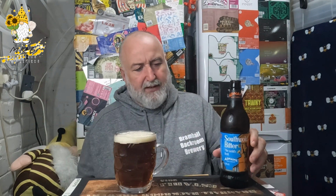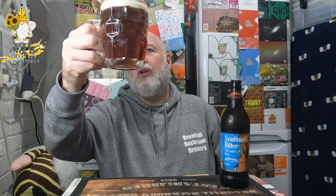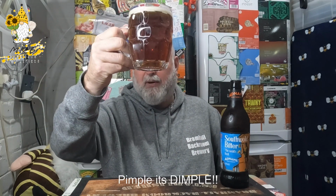I agree with his chestnut colour, 100%. Hopefully that's coming up well on the camera. Try and get some sort of head forming. About the best I could do. Let's put the bottle on that side. Very, very clear in colour. Lovely amber. It's like a deep amber chestnut colour. Just a slight off-white head. Doesn't look like it's going to stick around, but that could be temperature. It's got a little bit of creaminess going on with that head. In the glass, I've got it in the pimple pot, it does look the part, really clear. Looks like it's got low carbonation. Looks like my type of bitter, to be honest.